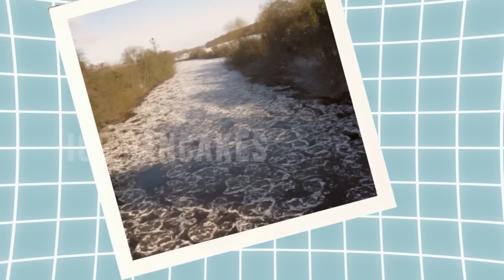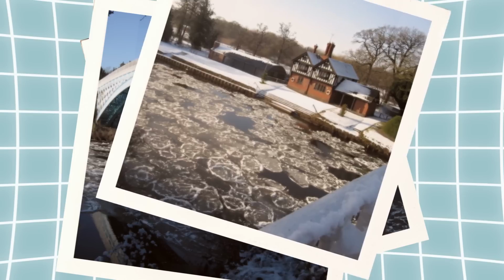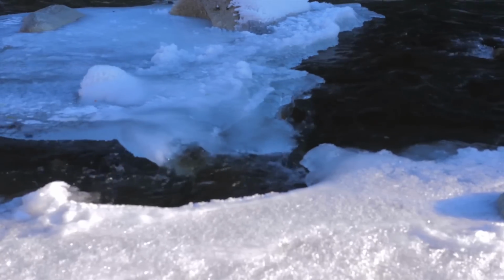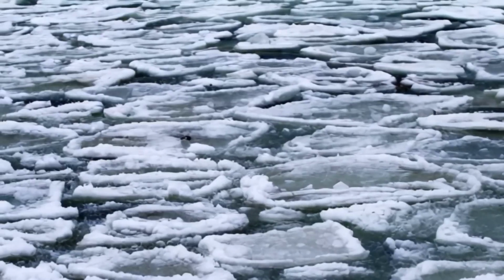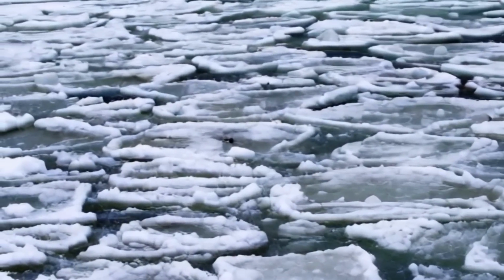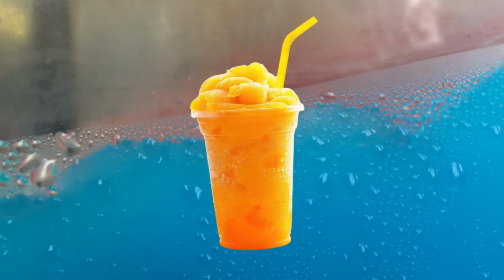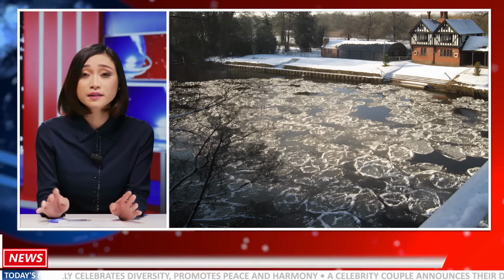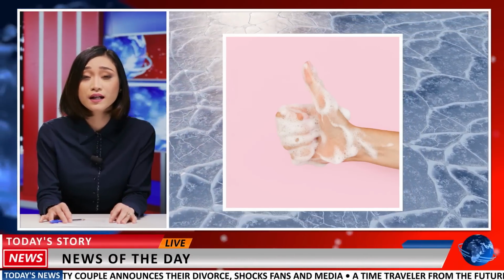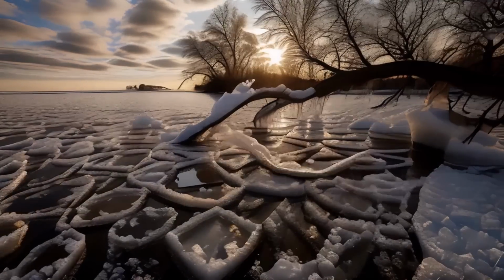These formations, called ice pancakes or pancake ice, occur naturally when gentle waves cause smooth pieces of ice to collide, resulting in smooth rounded edges. As these ice disks interact with the waves, they gain raised edges, giving them an appearance reminiscent of lily pads. Usually, pancake ice has a somewhat slush-like consistency. Some media reports have suggested that the ice on the River Dee formed from frozen foam. But scientists explain that while it is plausible, the pancake ice still develops through the collision process.